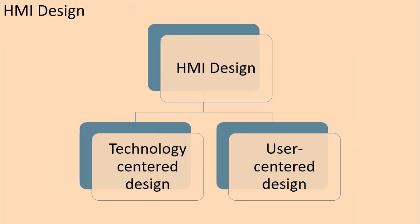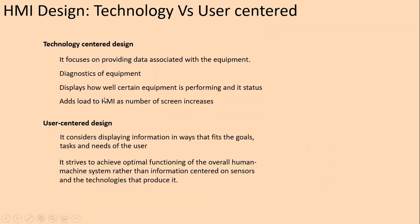Two things to be considered when designing HMI: one is technology-centered design, another is user-centered design. Technology-centered design focuses on equipment and its technology, what information the HMI can gather from the equipment, like calibration from the HMI or a remote SCADA station, setting some values, or diagnosing the control system or the equipment from the HMI. This is a kind of equipment-centric design, and that is to be avoided. User-centered design focuses on the operator and ease of usage, and how the operator can respond to events of the system.